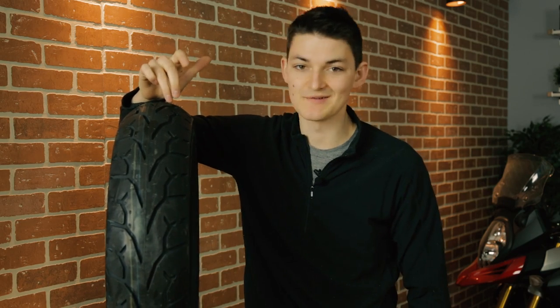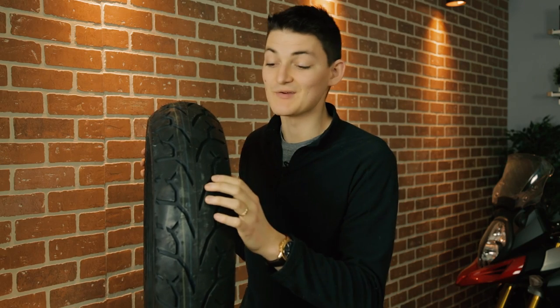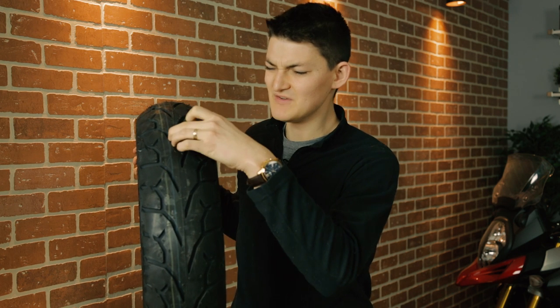Anyway, the Night Dragon is similar to the ME888 in a lot of ways. One of them being that Pirelli owns Metzler, and manufactures both tires in the same German factory. Nudge nudge, hint hint, these tires are more similar than either company lets on. So, just like the ME888, the Night Dragon has a really heavy duty carcass for big, heavy bikes. But unlike the Metzler, Pirelli uses a softer rubber compound on top. And you can actually feel the difference. It's really malleable and almost sticky.